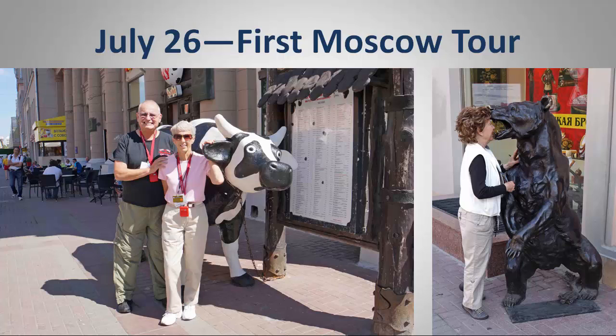And then we went to lunch at a restaurant called Moo, and you can see the moo cow right there. And then outside of several restaurants, they have a Russian bear. So our friend Laqueta decided to look in the mouth and tell the bear to say, ah.